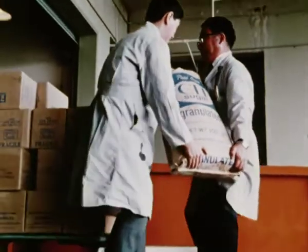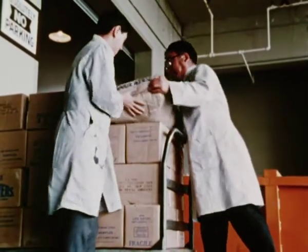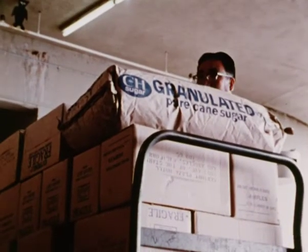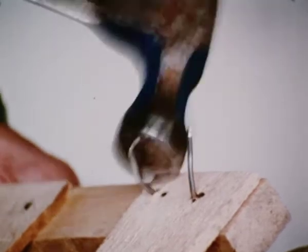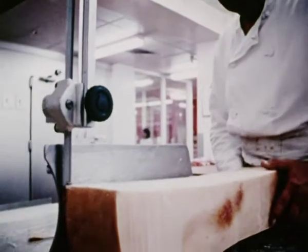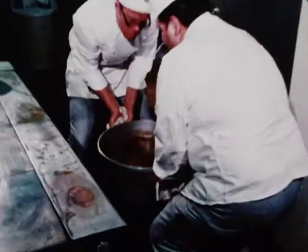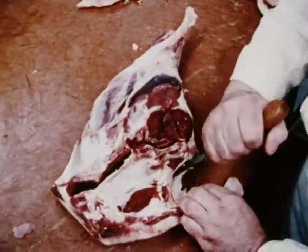Use a cart or dolly for large loads, but don't pile things too high. You need to be able to see over and around the load for safe handling. Safety is often a matter of just taking a few simple precautions or using a little common sense, or following a few basic rules.